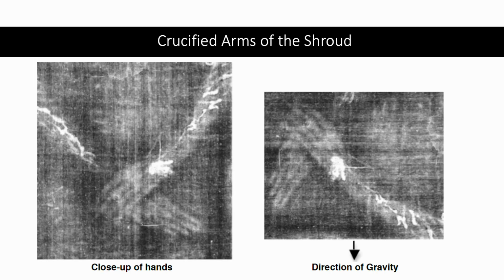The shroud shows that gravity affected the blood flow associated with the wound to the left wrist. The alignment of the blood flow relative to the direction of gravity has been used forensically to show that the arms were raised at an angle of approximately 20 degrees from the horizontal, while the man was suspended on the cross, and that the shoulders were likely dislocated.